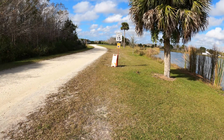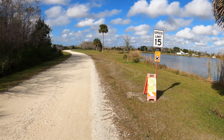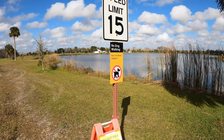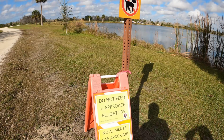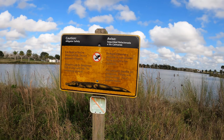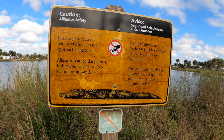It is a one-way loop road. You turn left, going clockwise. So a reminder of speed limit 15. No pets allowed here because of potential for alligator attacks. A reminder to not feed or approach the alligators. A little information on alligator safety. Do not feed or harass. Do not approach. Pretty simple.